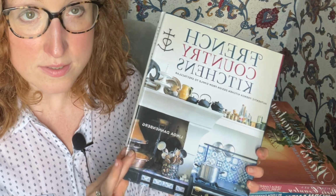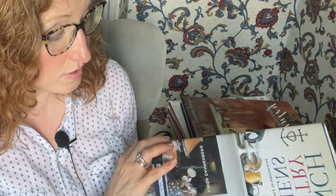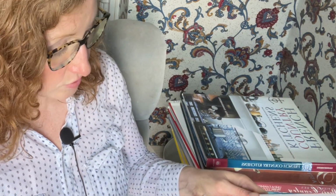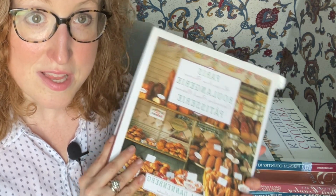And then my second favorite book of hers, now this is not something she did with the Pierre Deux guys, I think it's just her, French Country Kitchens. If you are designing a kitchen and you want a French country look, highly, highly recommend this book. There is a ton of inspiration in here. Beautiful, beautiful book. And then this is actually a cookbook she did, Paris Boulangerie-Patisserie. To be honest, I've never made a single recipe out of here, but I love paging through it and looking at all of the beautiful food and all of the interiors and especially the exteriors of these beautiful bread shops across France. I think, if memory serves, this book actually won some kind of best cookbook award a few years ago.